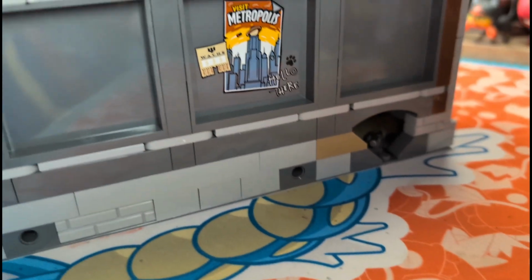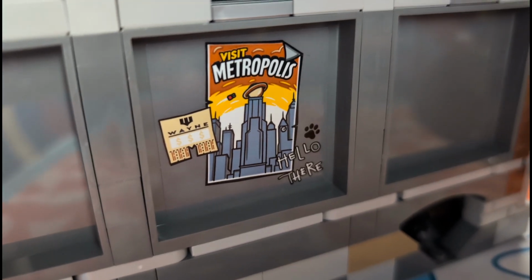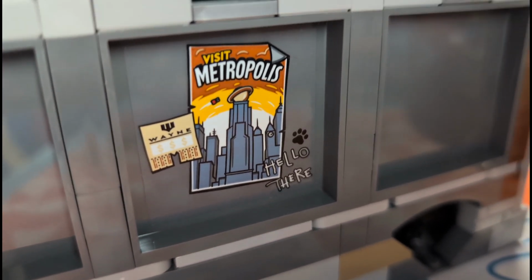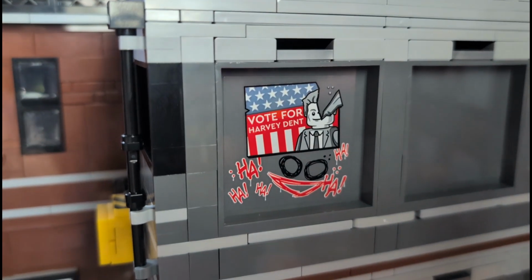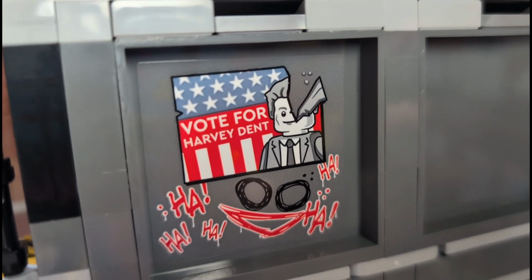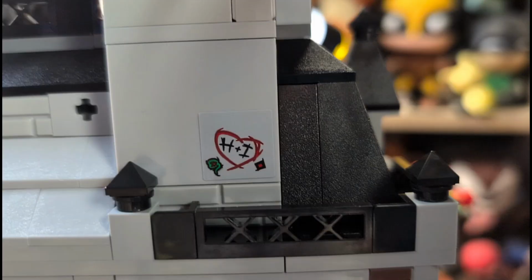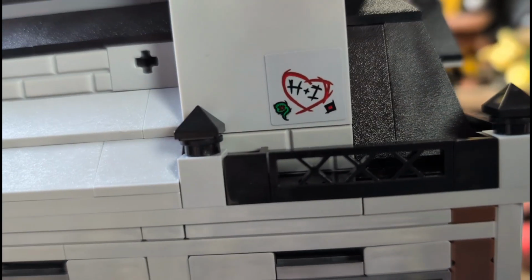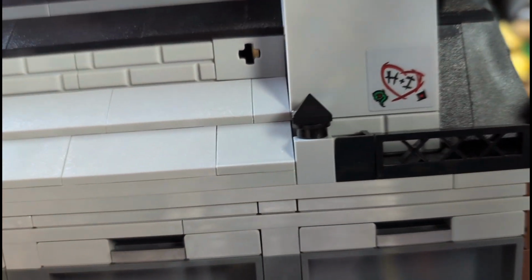On the back, we have a Metropolis sticker. We have a reference to Catwoman as well, and for whatever reason, Obi-Wan Kenobi's there, lol. Harvey Dent at the top with some ha-ha shenanigans, and of course the poster has been ripped in half on the face bit, because he's Two-Face, obviously. This is one of my favourite ones. It's not always referenced, it's not always in comics, but it's been a lot more lately. The Harley and Ivy, in the heart together, showing you their love, and in some stories their relationship.